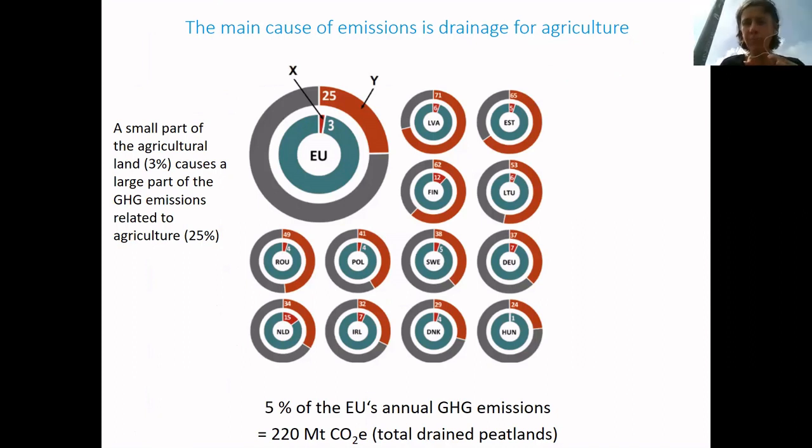In the past, most of us would have simply joined people draining peatlands because it was not known that this would lead to such devastating environmental effects. If we look at these graphics, in the inner circle we see the proportion of peatland area in the total agricultural land, which is usually small. And the outer circle shows the proportion of peatland greenhouse gas emissions in the total agricultural emissions. At the European Union scale, it's only 3% of the land, but a quarter, 25%, of the emissions related to agriculture. And in many other countries, it's even more dramatic. A small area of agricultural land emits a very large part of the emissions related to agriculture. So you can also turn it the other way around: it's a very big potential for reducing emissions.